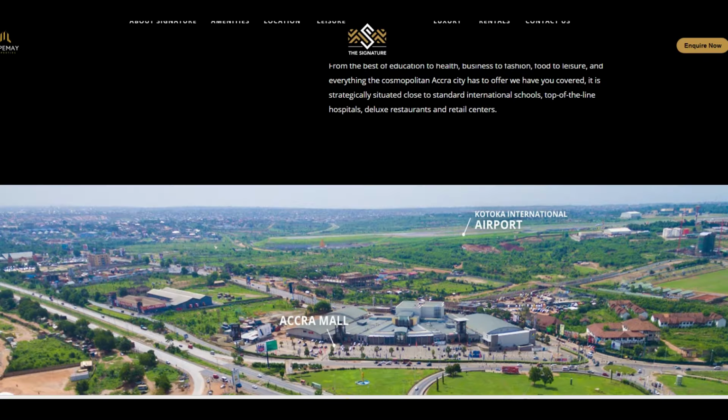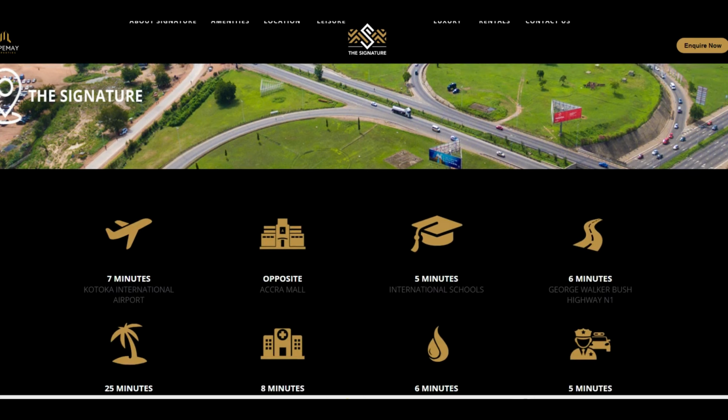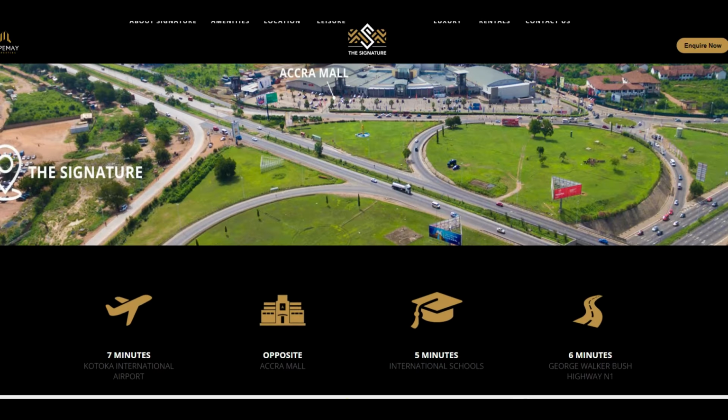Yeah, I would buy a unit there for one reason only, for monetization purposes, based on the amenities that are around there. You know, the shopping mall is always a win for me. The airport is less than an hour away from there. And the roads are paved in front. And it looks okay from what I saw on the website. Yeah, from what we saw on the website, it looks very nice.